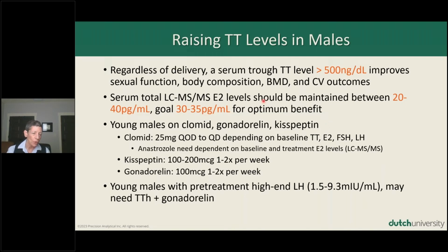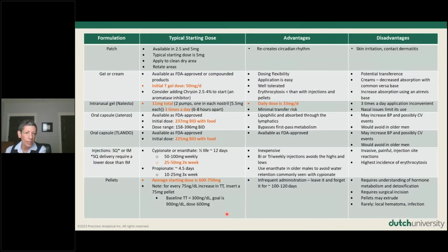And remember, young males on Clomid, gonadorelin, or kisspeptin, for Clomid, you're going to start with 25 milligrams every other day or every day, depending on their hormone levels, and anastrozole need is dependent on baseline and treatment estradiol levels. For young males with pre-treatment high-end LH who may not respond to gonadotropin, kisspeptin, or Clomid, they may need testosterone and gonadorelin to maintain testicular size and spermatogenesis. And here are typical starting doses, which is adapted from the 2018 guidelines.